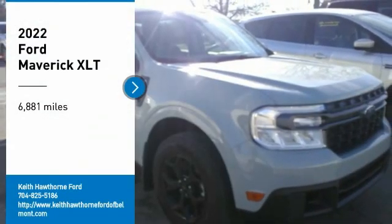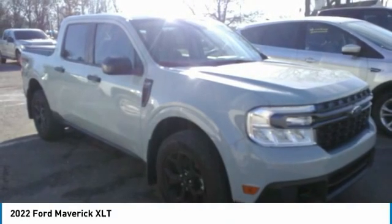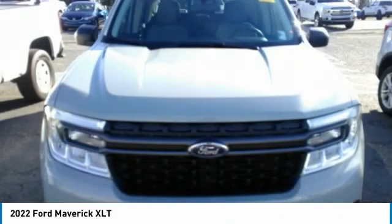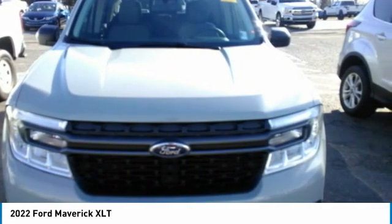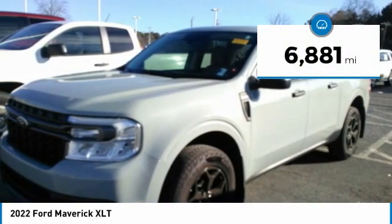Take a ride in the 2022 Maverick. The Ford Maverick is a rear-wheel drive compact car styled with a long hood, fastback roof, and short deck for a sleek, curvaceous design. Its muscle car-themed trim package includes a distinct hood and spacious interior. This vehicle has less than 7,000 miles.